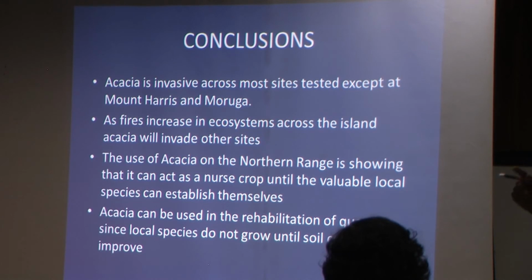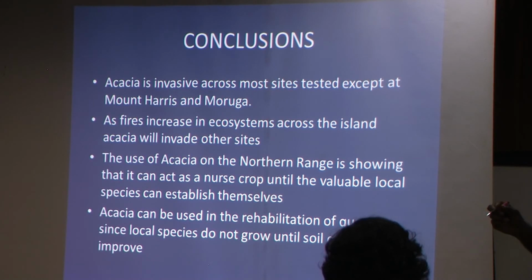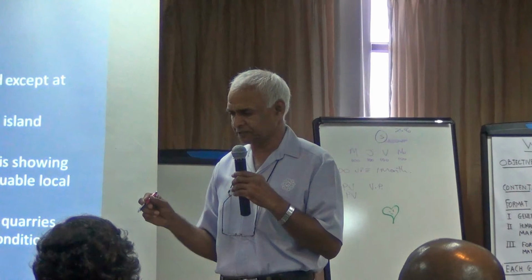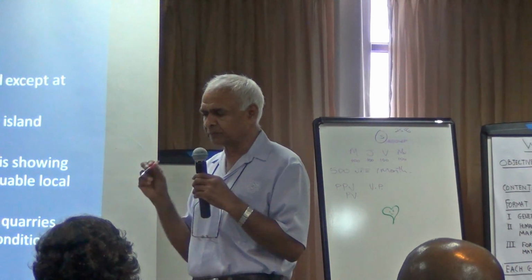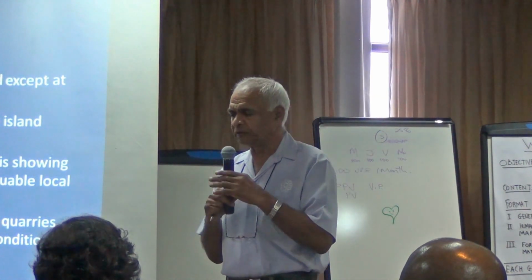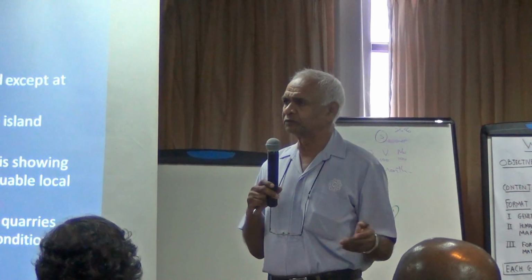Invasive across most sites tested except at Mount Harris and Moruga. As fires increase in ecosystems across the island, acacia will invade other sites. The use of acacia in the northern range is showing that it can act as a nurse crop until the valuable local species can establish themselves, and in the rehabilitation of quarries, since local species do not grow until the conditions improve. Thank you.